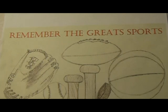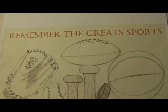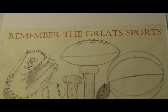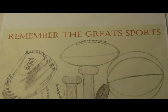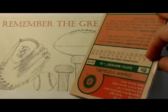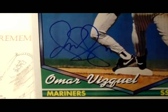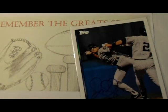Well, I have a good friend, and hopefully they're watching this video, that is out in the Carolina League, and they autograph the Carolina League and I want to say the South Atlantic League, and they sent this back in the mail to me. I asked them to get them signed, and this is what I got back in the mail from them, and that is an oversized 5x7 Omar Vizquel Topps card. So there's the Omar Vizquel.